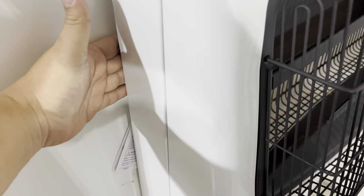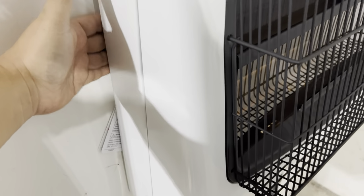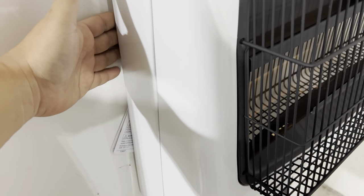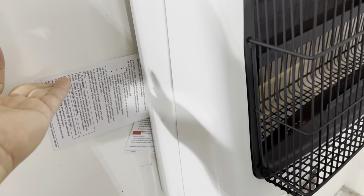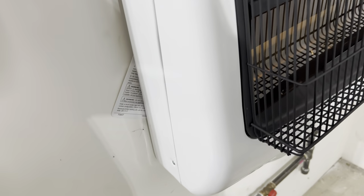Now, I thought maybe they'd get really hot. So I touched back here while this thing was on, and it's not particularly hot. It's warm, but it's not hot. And so that makes a big difference here so that you don't need to have your paper manual handy. So I think that's a small but lovely little innovation.